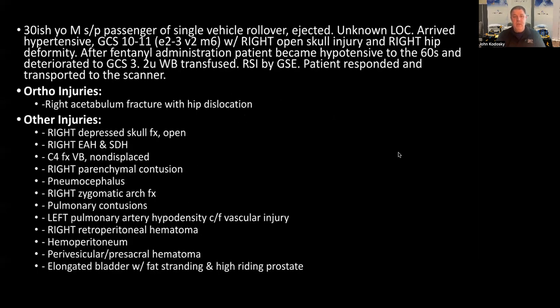Today, we will be talking about a 30-ish-year-old male passenger of a motor vehicle accident who was ejected. He had an unknown age. He was hypertensive. He had a GCS of 10 to 11 whenever he first came in. He had a right open skull injury and deformity.